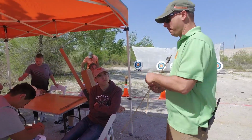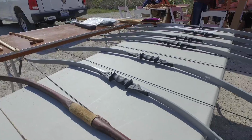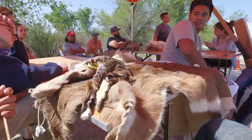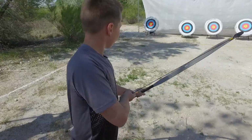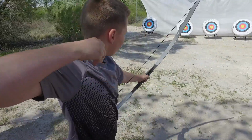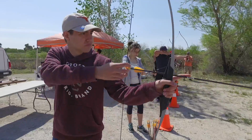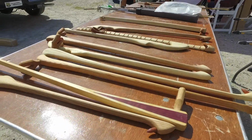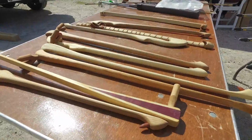Recently, we've developed sort of an archery program here. We've done some Boy Scout merit badge classes dealing with archery, and this traditional hunting workshop is an outgrowth of that. We thought, okay, we can teach people how to shoot a bow and arrow, but it's really interesting for people to learn how people hunted before bows and arrows. How did they get their food before bows and arrows?